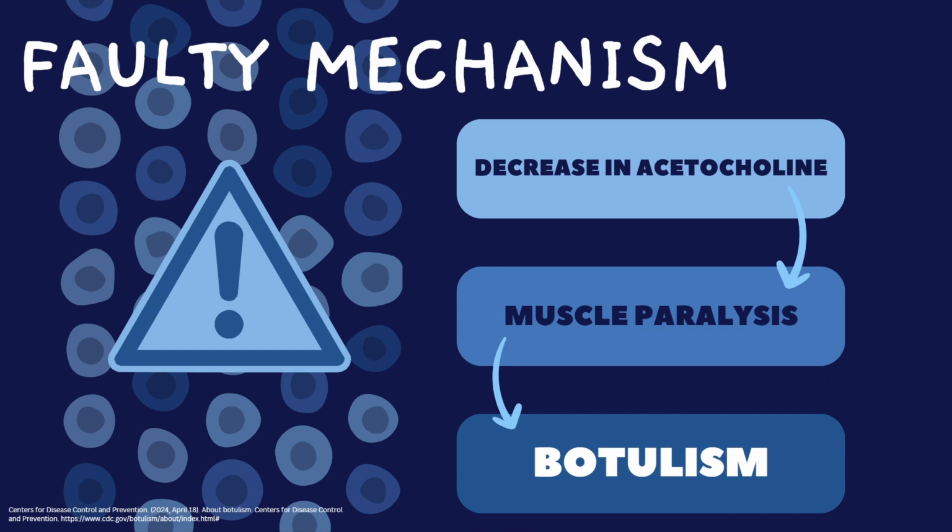Since it causes muscle paralysis, it makes breathing difficult and can often lead to death. Other symptoms include muscle fatigue, difficulty blinking or swallowing, and nausea. Therefore, it is important to properly preserve food and treat wounds, as they are 2 of the most common ways that the bacteria is introduced to the body.